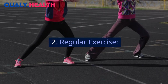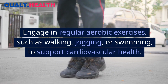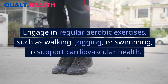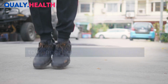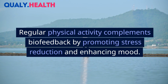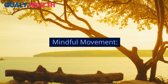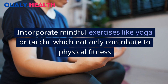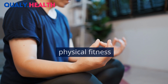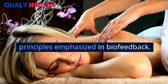2. Regular exercise. Aerobic activities. Engage in regular aerobic exercises, such as walking, jogging, or swimming, to support cardiovascular health. Regular physical activity complements biofeedback by promoting stress reduction and enhancing mood. Mindful movement. Incorporate mindful exercises like yoga or Tai Chi, which not only contribute to physical fitness, but also align with the relaxation principles emphasized in biofeedback.